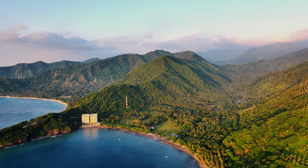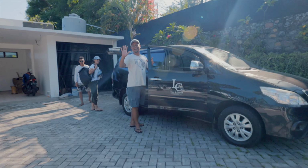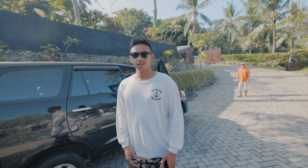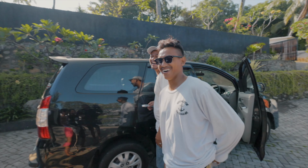So not only is Lombok known for its beautiful beaches, but it's also known for friendly waves, which means it's time to learn how to surf. Good morning, Mohammed. Oh, you're the coach. Yes, I'm Herman. How long have you been surfing? I've surfed for 7 years already. I used to be a surfer too. They call me Mr. Slater. No, I'm just joking.